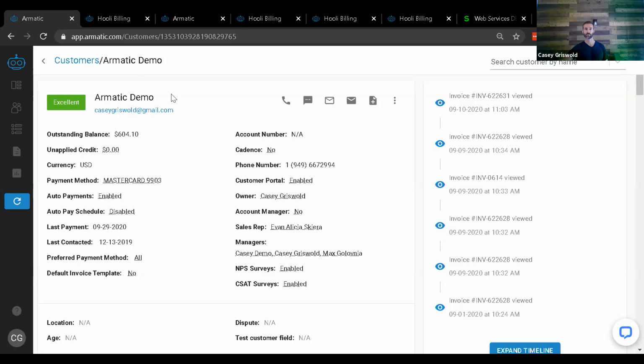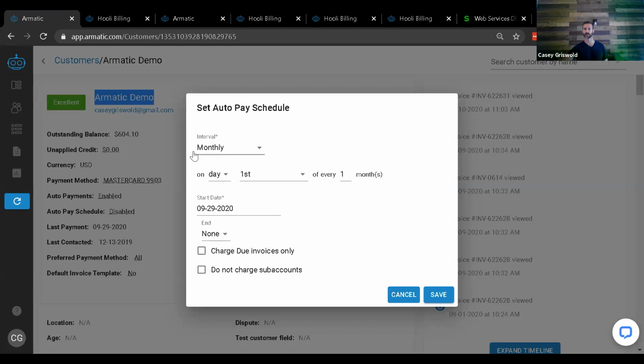So number one, we could put each customer, right, Armatic demo is the customer here, we could put each one on an automatic payment schedule. So you could say for the first of the month, I want to charge this customer for any invoices that are due. This rule would run on October 1st. And if this customer had any invoices that were due or past due, they would be charged, assuming the customer had a payment method on file.